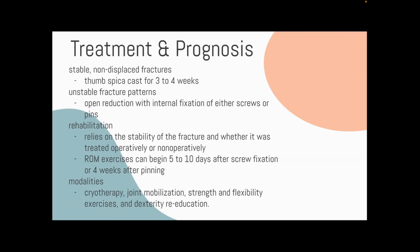Rehabilitation relies on the stability of the fracture and whether it was treated operatively or non-operatively. Range of motion exercises can begin 5 to 10 days after screw fixation or 4 weeks after pinning. Modalities include cryotherapy, joint mobilization, strength and flexibility exercises, and dexterity re-education.